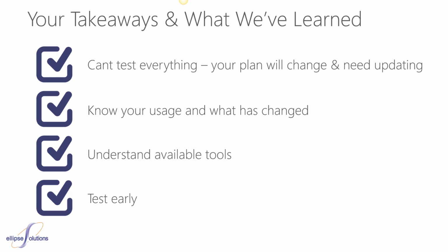Told you 5 to 10 times, you can't test everything. Another typo. The plan will change and need updating. Processes change. So guess what? This is something you have to be really, really intelligent about. That's where that usage report will be really helpful. That's where knowing where Microsoft has churned things will be really helpful. Knowing your customizations and all that, it is very important that you're intentional.